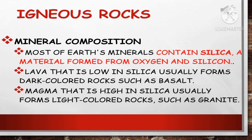Aside from the origin and texture, rocks can also be classified into mineral composition. So, kung mapapansin nyo, the color of the rock can be dark and light colored. So, paano natin masasabi na ang isang bato ay dark colored at ang isang bato ay light colored? So, it is dark when there is a presence of low silica content, no? Katulad ng basalt. And it can become light colored when there is a presence of high silica content na meron sa bato, such as the granite.